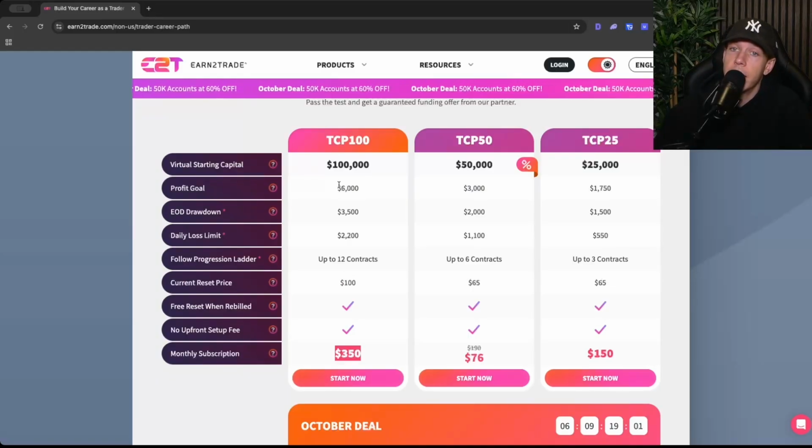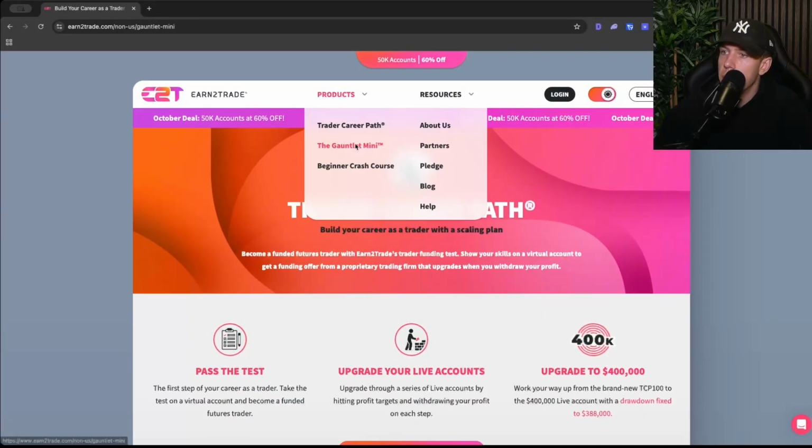Now, your profit target on each of these accounts is 6%. Your end of the day drawdown is 3.5%, and your daily loss limit is 2.2%. So that was a trader career path.